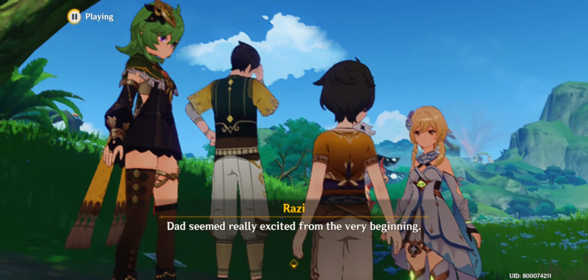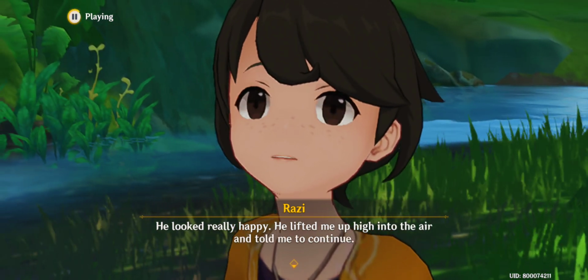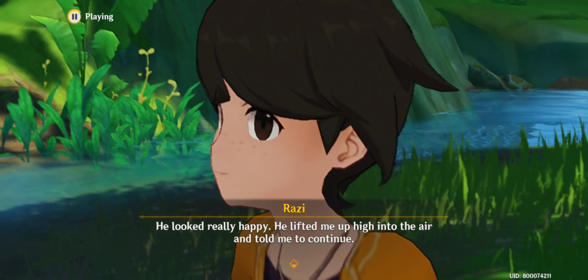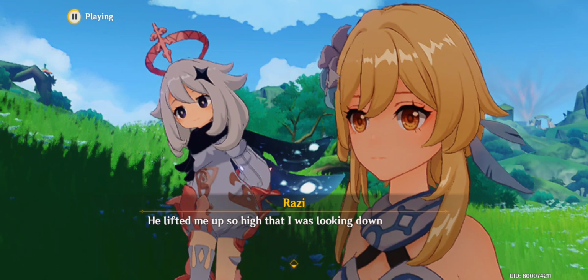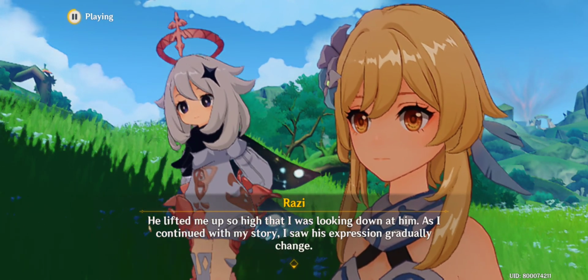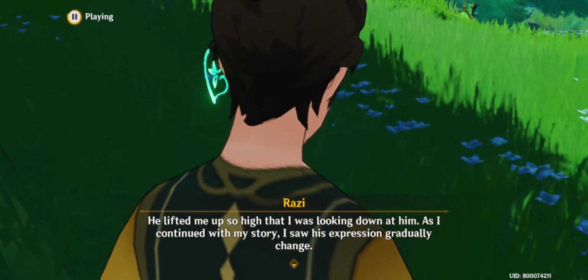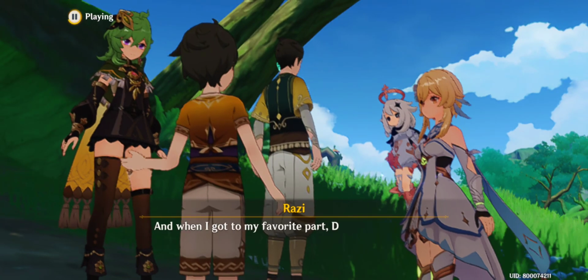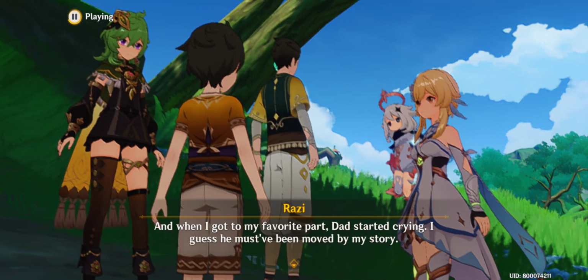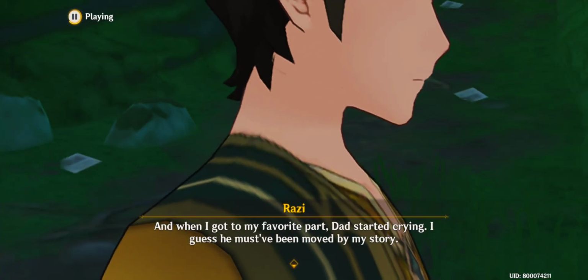Dad seemed really excited from the very beginning. He looked really happy. He lifted me up high into the air and told me to continue. He lifted me up so high that I was looking down at him. As I continued with my story, I saw his expression gradually change. And when I got to my favorite part, Dad started crying. I guess he must have been moved by my story.